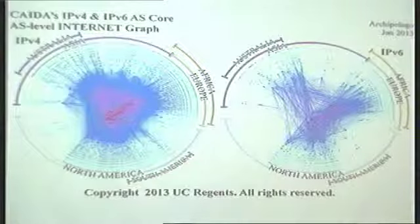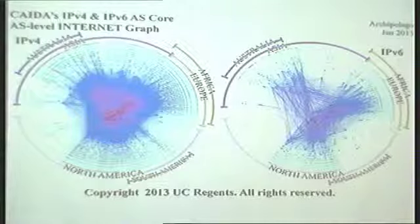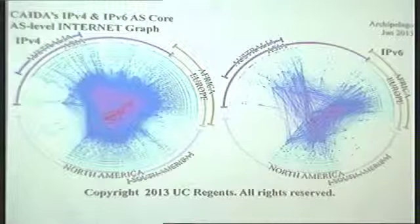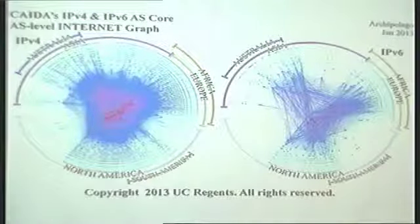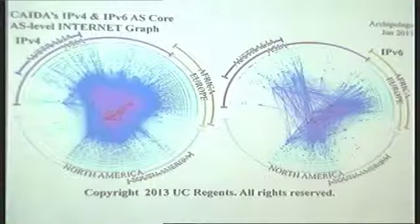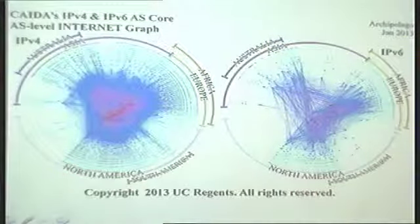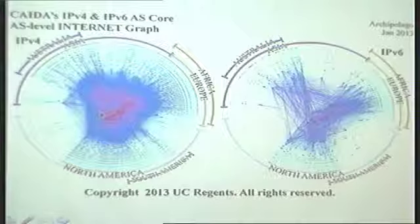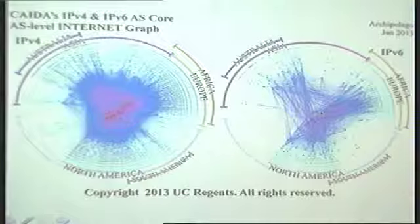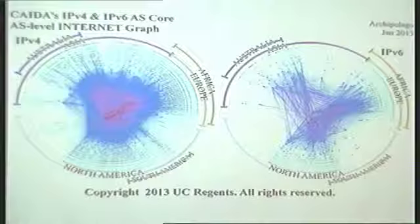This is a big picture of what CAIDA collects. CAIDA is doing measurements on an ongoing basis in a lot of different ways, and this is one of the things that they publish. Around six to seven years ago, they actually had a paper version of it that went around quite a bit, and we all saw it. If you look at this diagram, this side is for V4, and this side is for V6. I hope you see the cursor there. It shows the interconnect density between different networks.